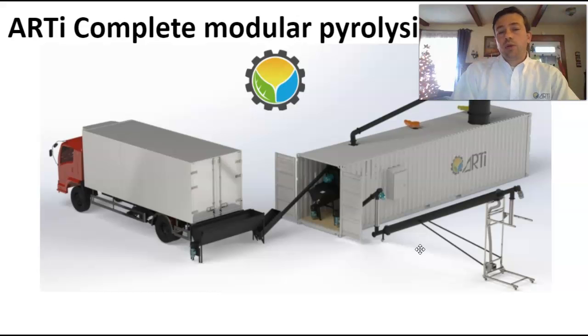Basically, what we do is we put everything in a shipping container so we can move our systems around. We can go and plug it into a 30 amp, 240 volt, single phase plug if we need. We make 3-phase, but we can also do single phase. And the idea is that it's very simple. You bring it down from a truck, you connect it to electricity. We have small propane tanks, 20 pounds, the ones I use for grilling, and you start the equipment. In 1 hour, you're making char. That's the most important thing for us.